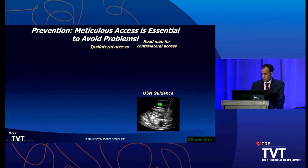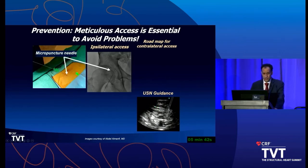Here are some steps, like obtaining vascular access using an ultrasound needle. You can actually see the needle by fluoroscopy and see the needle by ultrasound. This is a healthy access, micropuncture needle, micropuncture wire. Very, very slick here. You always watch the angle when you obtain the access. The needle entry is in the mid-femoral head here, and you have your wire. You can see a transition between the wire and the needle.